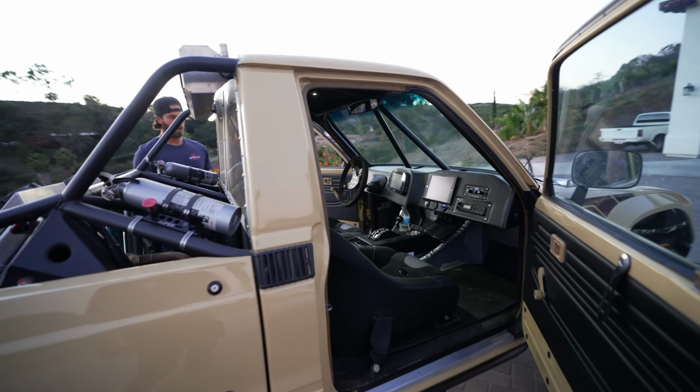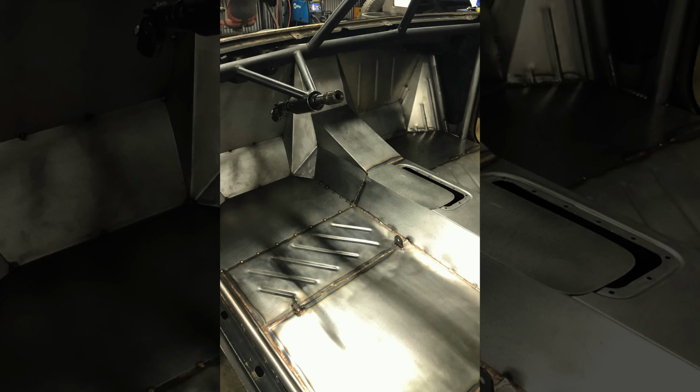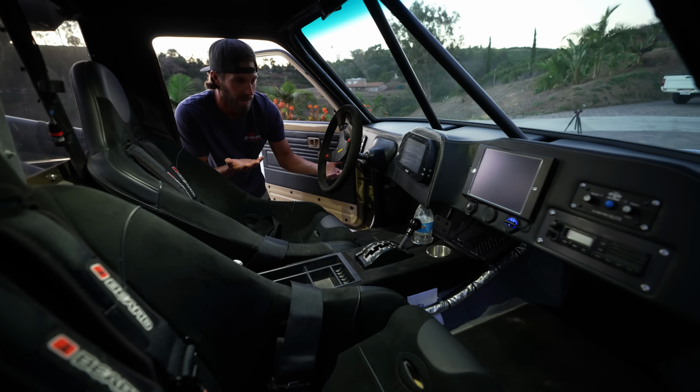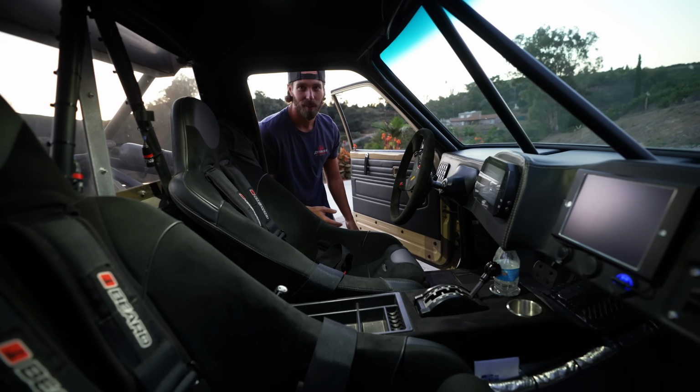Oh wow! There's no floor. I can send you pictures, but all this is sheet metal work that I did, and the whole floor has been raised up to clear the transmission and transfer case. Dude, you're a tall guy. How the hell do you get in here?